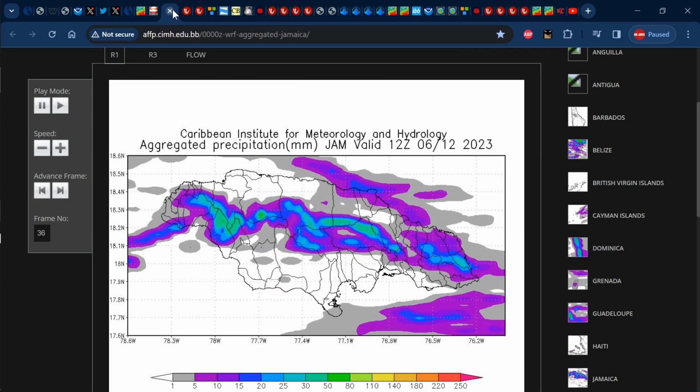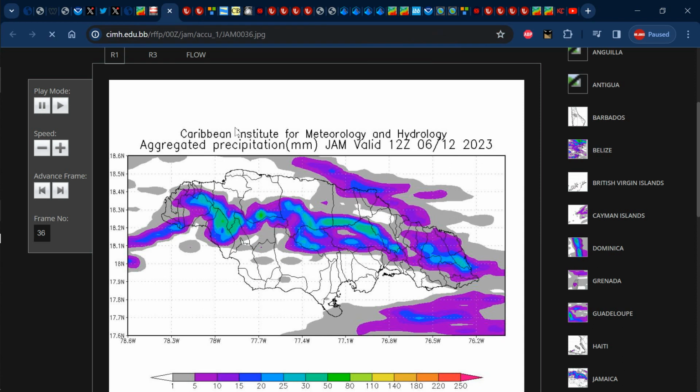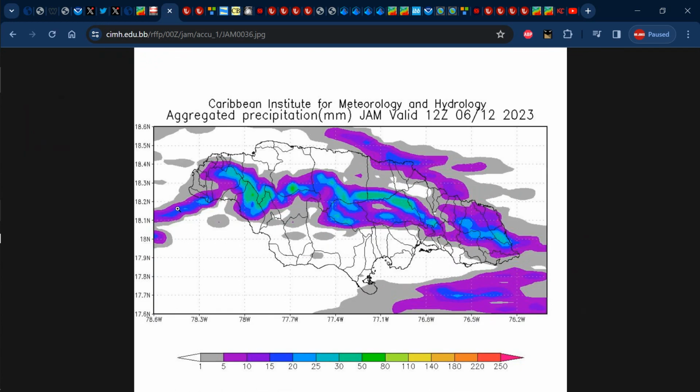As it relates to the accumulated precipitation for the past 24 hours across Jamaica, this map does indeed paint a picture of where we had that rainfall today. So definitely eastern parishes in Jamaica, and then sections of especially inland areas of some central and western parishes, just like what we saw on the visible satellite images just now.